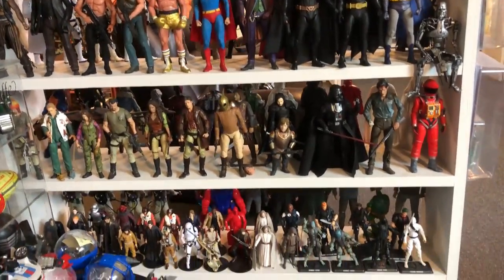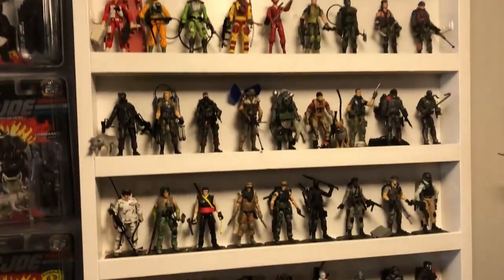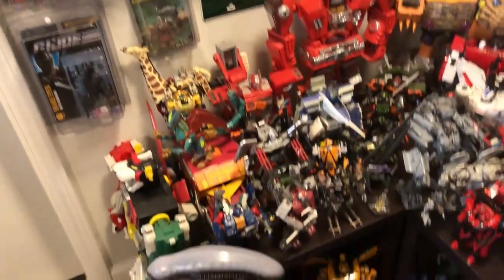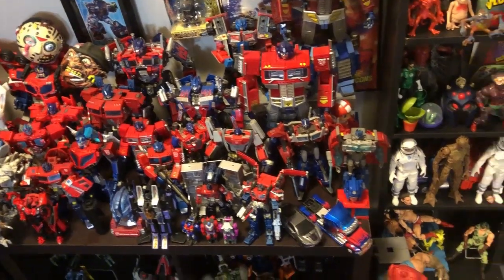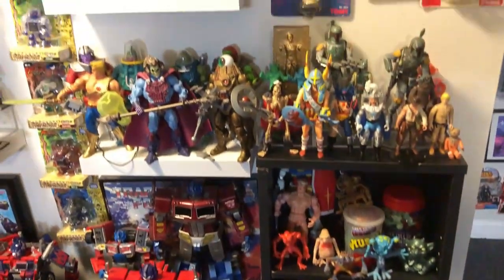The Firefly figures that Funko made, and oh, I didn't take it to my G.I. Joe. So let me take it to G.I. Joe. How did I miss G.I. Joe? Real quick. My Pursuit of Cobra series stuff. I love Pursuit of Cobra. So underappreciated. Some of the best toys. Some miscellaneous Transformers and Alien stuff. Lots of Optimus Primes. What's the plural for primes? Is it prime? Whatever. Just some miscellaneous weird stuff.